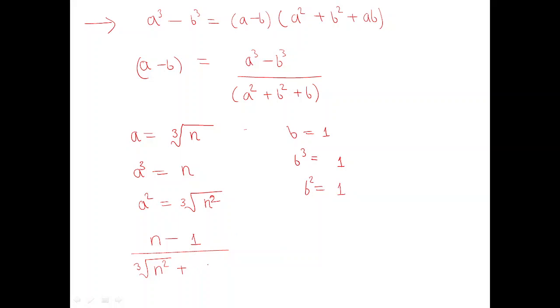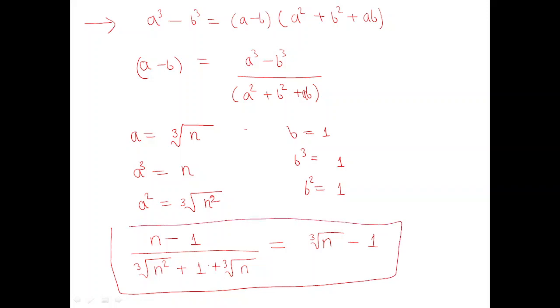So here we do 1, another one is b. Oh sorry, here is the AB, this one. What is the A value? A value is this one, plus root 3 n, equal. What is the a? A is root 3 n minus b. Minus b, what is 1? We are going to solve this kind of problem. If we found this kind of equation, we directly put this one.